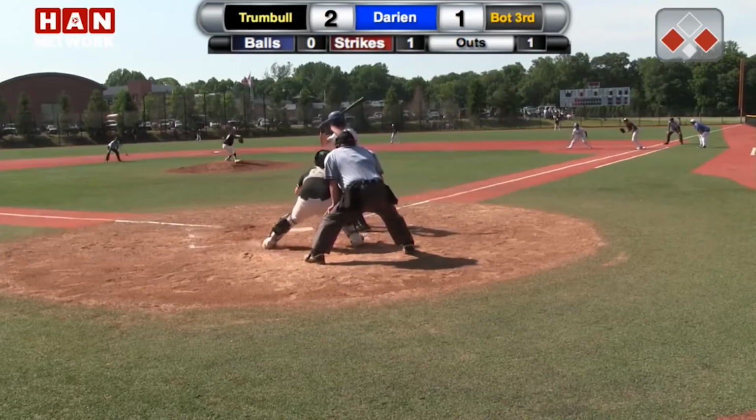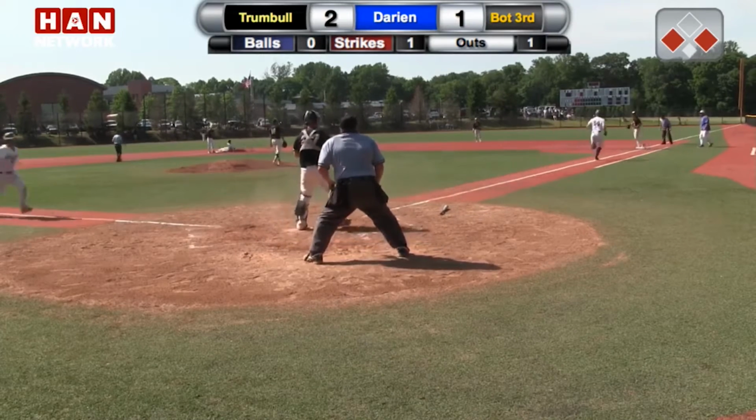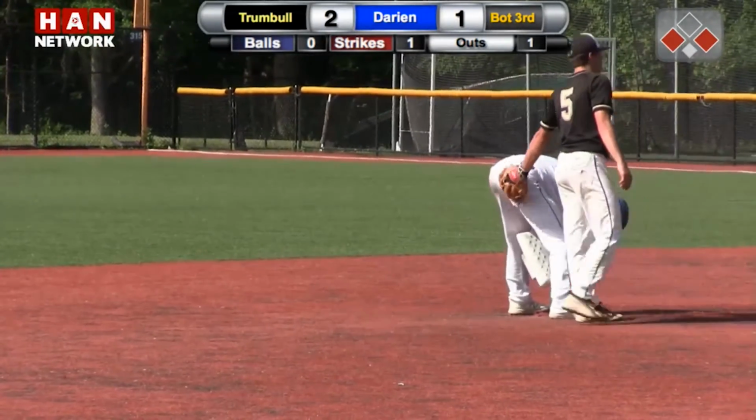But let's deal with Casey Brown first. He's 0-1. He swings to the right side. DeRubias bobbles it. Steps on the bag. They get the out. The run scores. An RBI for Brown, and we're knotted at two.